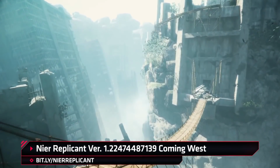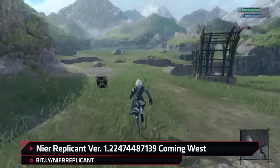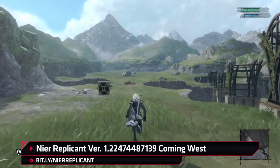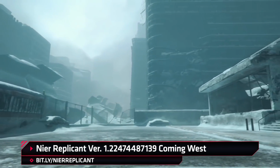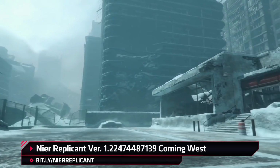Nier Replicant was a Japan-only version of the original Nier, featuring a young version of the titular character. And this new version will mark the first time that version of the game has been released in Western markets. An upgraded version, I just said version like 12 times, of the 2010 Japanese RPG will be released in Europe and North America for PS4, Xbox One, and PC via Steam on April 23rd, 2021.